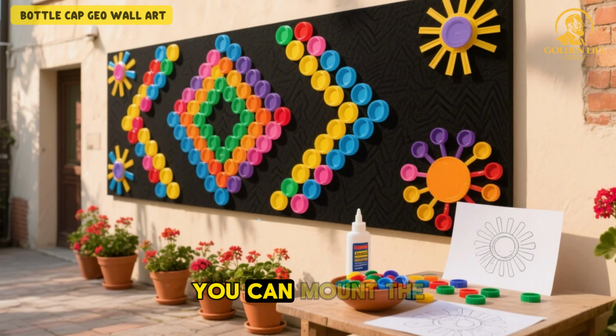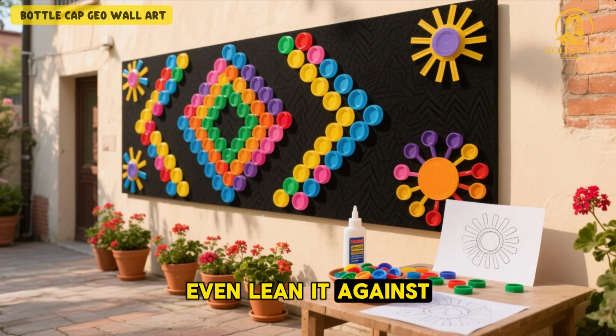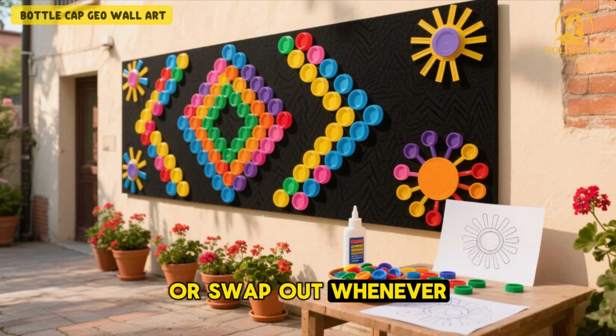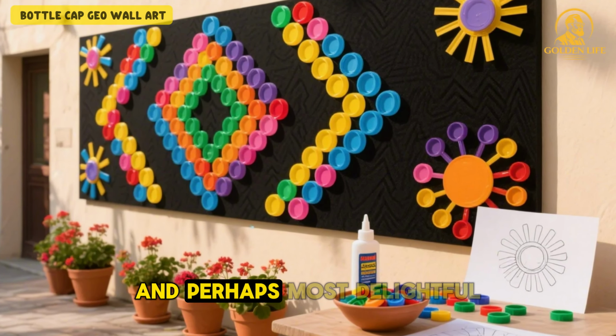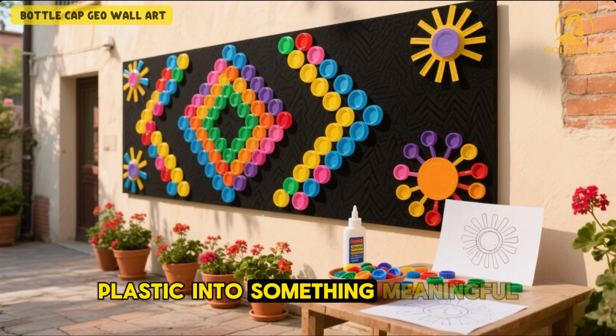When finished, you can mount the artwork to a courtyard wall, a fence panel, or even lean it against a garden shed. It's weather-resistant enough for a covered porch and light enough to move or swap out whenever inspiration strikes. The result is joyful, a splash of color where you least expect it. And perhaps most delightful of all, it turns the tiniest bit of plastic into something meaningful.